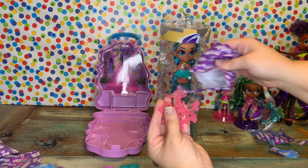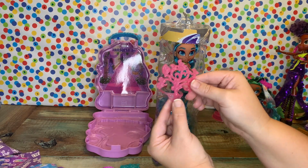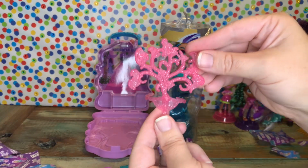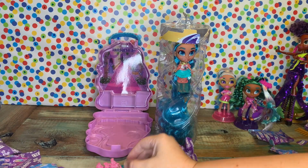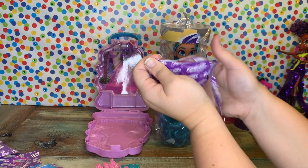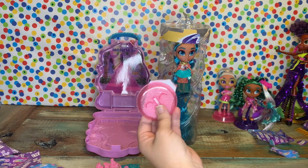Okay, and this one. Oh, this is the headpiece right here. This is the coral headpiece. Look how pretty that is. It's pink and sparkly. It's gonna have a little jewel that comes down on her forehead. I think every time I've opened one of these, they've been my favorite. Oh, this one's my new favorite. No, I like this one. Yeah, I think I'm fixing to do that again.